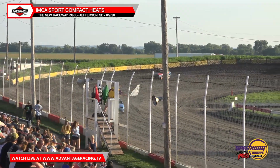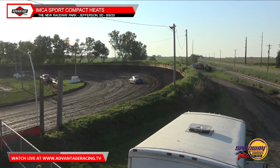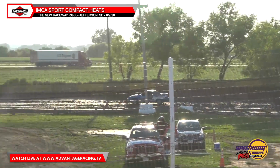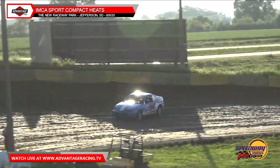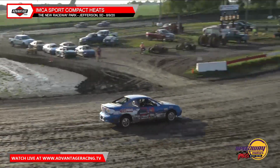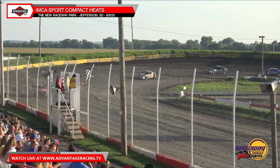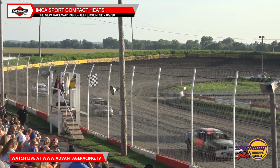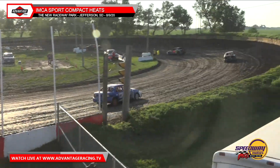But the battle, the closest thing to a battle we have right now as the white flag comes out is Shy McCulley in fourth, holding off the 3A of Honeycutt in fifth. Honeycutt is going to go to the inside of the 14C of McCulley. They're going to go through 1 and 2. Honeycutt's going to get the spot, and he's going to go right across the nose of McCulley. But Ramsey Meyer's going to take home the heat race win. Second place to Anthony Clark, third to Gage Riesdorf. Fourth place is going to be Austin Honeycutt. Shy McCulley rounds out the top 5.